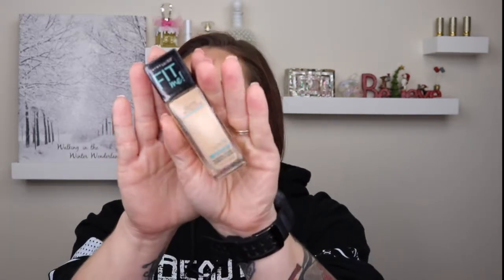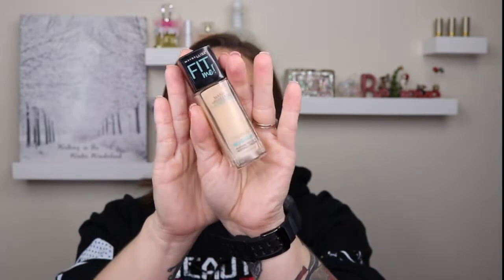Now, for foundations, I have 4. I have 2 drugstore and 2 high-end. The first one that I have is the Maybelline Fit Me Foundation. This is so great. I can go from a barely there foundation to building it up and having almost full coverage, but I get more of a medium coverage out of this.